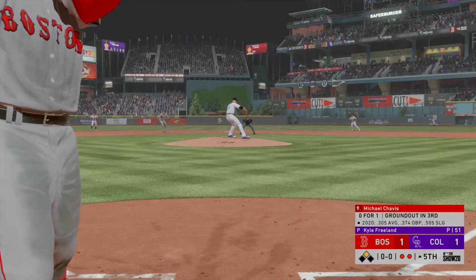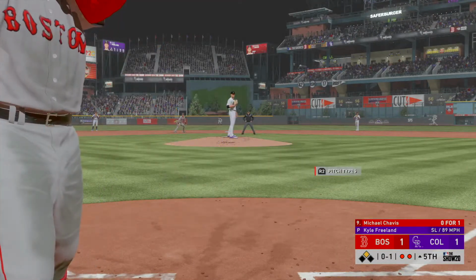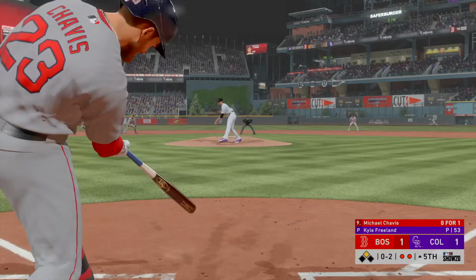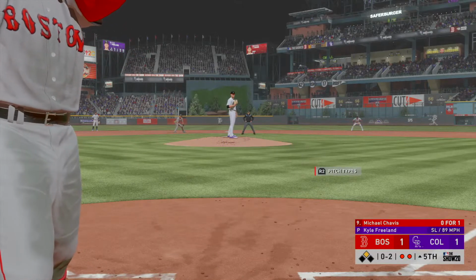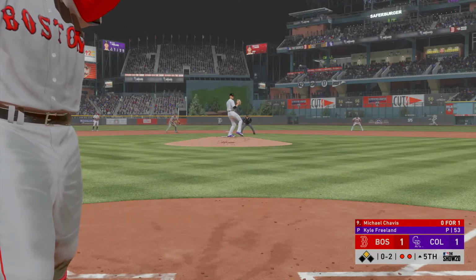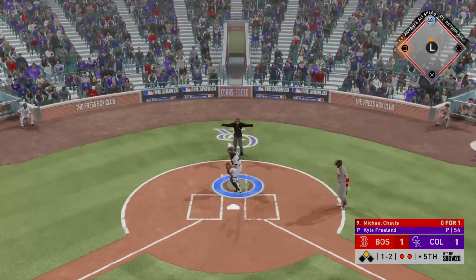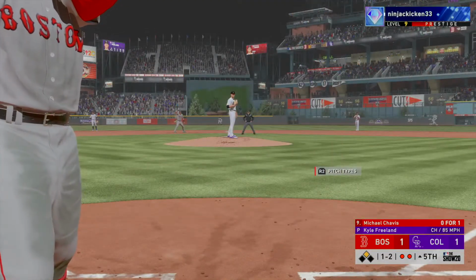So here's Michael Chavis now, as the first pitch to him is swung on and missed for strike one. Hey, this isn't exactly the way you'd like to draw it up. Not throwing a lot of first pitch strikes, but the bottom line is he's getting outs. Behind 0-2 now. 0-2, here it is. And this one's in the dirt, and he'll rein it in as the count moves to 1-2.